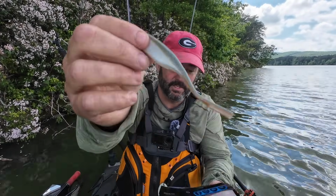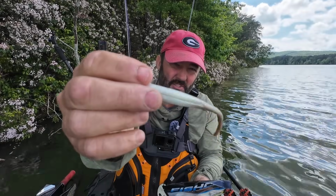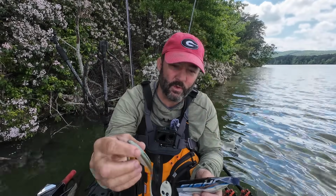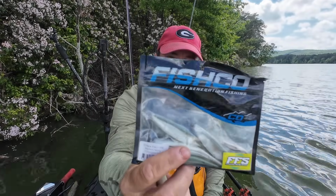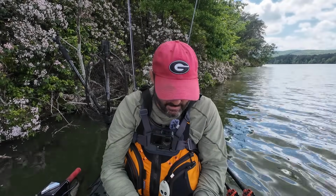So the next one is kind of my namesake. It's some type of a fluke or a soft jerk bait. All right, so this is a new one that I've been trying out, and I absolutely love it. It's nice and soft, but very, very durable, and you can jerk this sucker around just about anywhere. And people have been using it for forward-facing sonar, but I use it as just a regular fluke. And this is a Fishco radar shad, 5-inch is all it is.